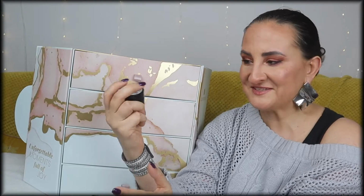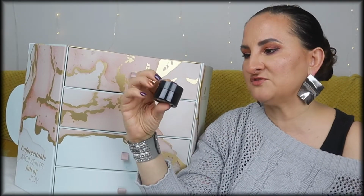So yeah, this is a good product. Again, not particularly exciting for me, because this is the tailor-made product for people with oily skin, with congested skin, with blemishes, maybe combination even, but not necessarily for people with dry and sensitive skin.